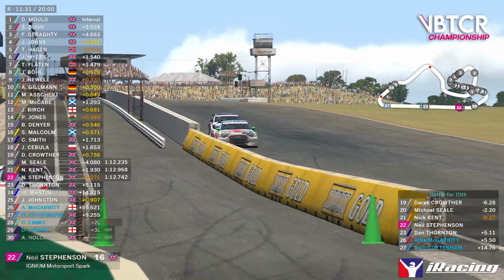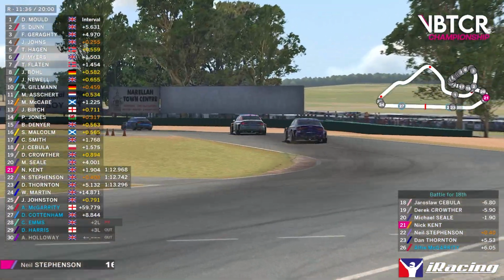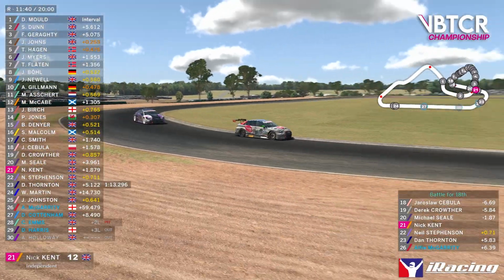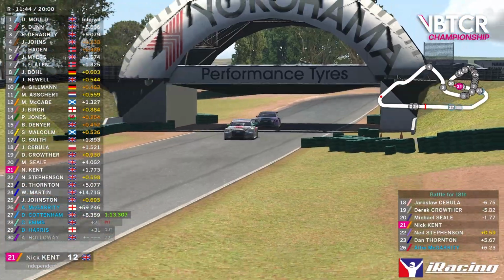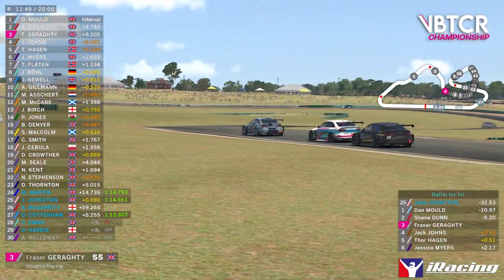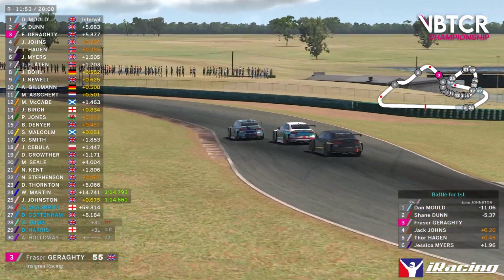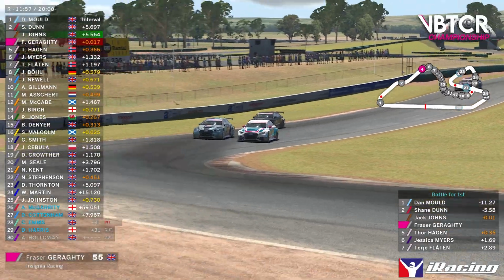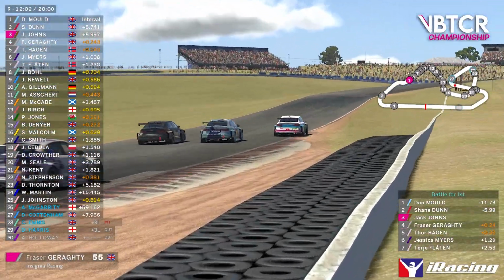But let's just head further down the field. Neil Stevenson on a recovery drive for Ignium Motorsports Park. He's got Nick Kent, one of the independents in the championship, ahead of him. Stevenson needs to get a bit of a wiggle on should he wish to close up to the back of Seal, who's ahead of him, but heading out front, Johns and Hagen have managed to work together and pull themselves through. I was going to say to close up onto the back of Fraser Geraghty, but there goes Johns. He's through. And can Hagen follow through?